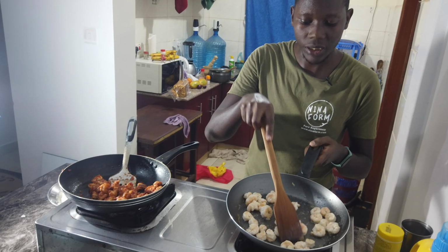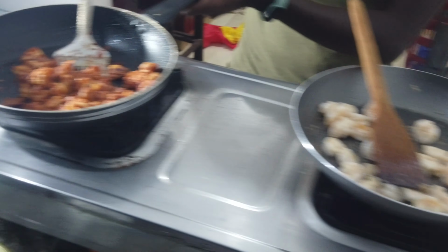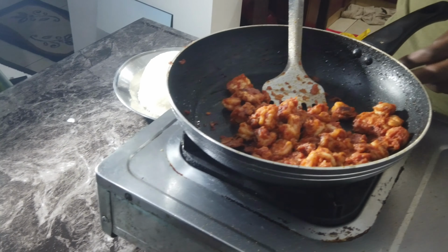It's almost turning pink, which means it's about to be ready. And this other one is ready. It's almost becoming cold.